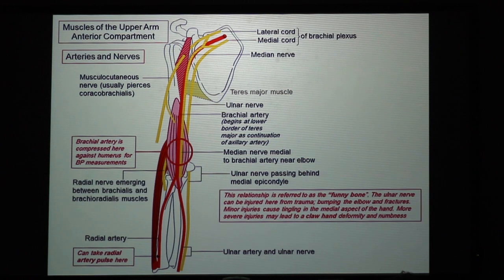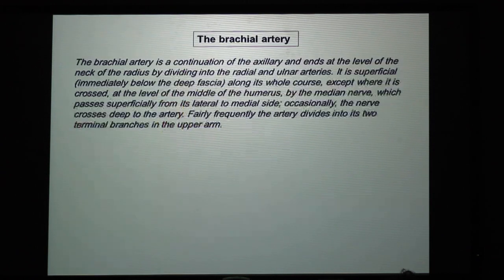Now there are some cutaneous branches, I'm just passing by. If you want to know about the brachial artery, this much is enough: how it begins, where it begins, and then it divides. Remember, radial and ulnar arteries are not branches. They are terminal branches. They are not the main branches.